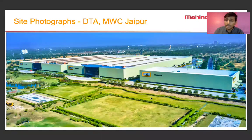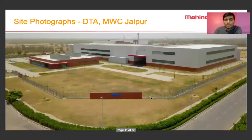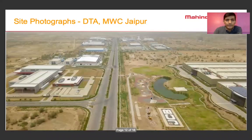This is the mammoth 120, 130 acre JCB factory, which is close to, I think, about 14 lakh square feet to 15 lakh square feet in terms of built up, and the rest is garden and parking area to park all their equipments. The other tenants and all their factories, which are there. Porto, which is a large company which has their facilities.